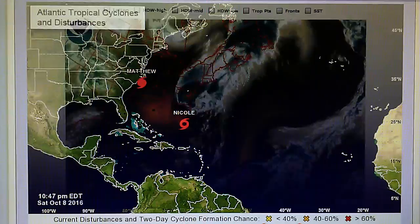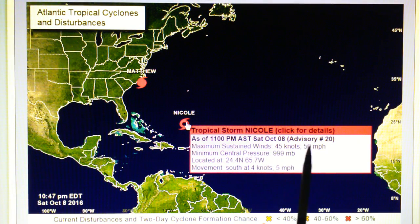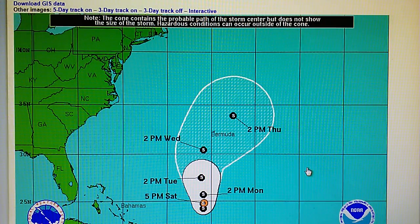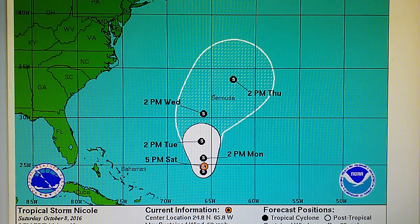And so let's go take a look at the hurricane map, and let's have 50-mile-per-hour winds for Nicole, a core pressure of around 999 millibar, and the storm is moving south at 5 miles per hour. Okay, so now apparently they're showing that the storm is going to turn around, and by Monday this will be heading north. So they pushed it south for some reason. Now they're going to allow it to move back north. So we'll see what happens.